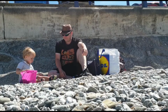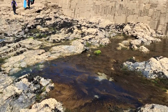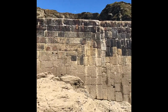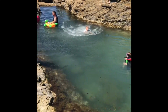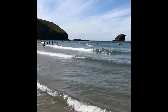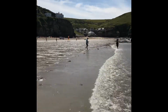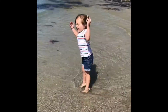That's it. Good boy. So we've managed to get to Portreath at a good time and the tide is out, which means that we can go exploring all of these beautiful rock pools. Gull Island there in the distance. This, ladies and gentlemen, is why you come to the beach.